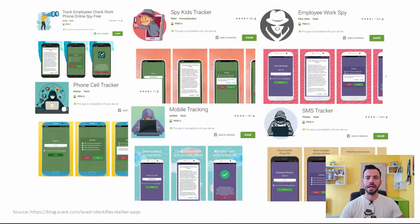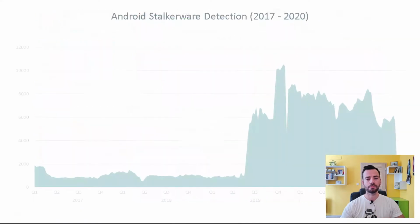Where could these apps be downloaded from? Besides shady websites, apparently they were available even on the Google Play Store, posing as kid or employee spies, so it wasn't that difficult to install them whatsoever. Precisely, they were installed over 140,000 times from the Google Play Store alone. So the number speaks for itself.